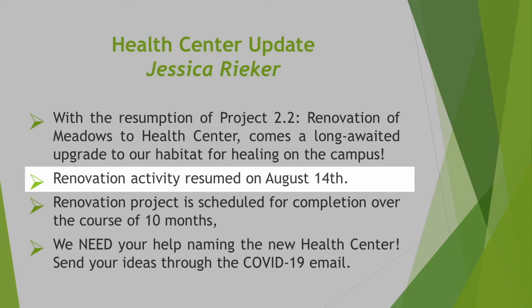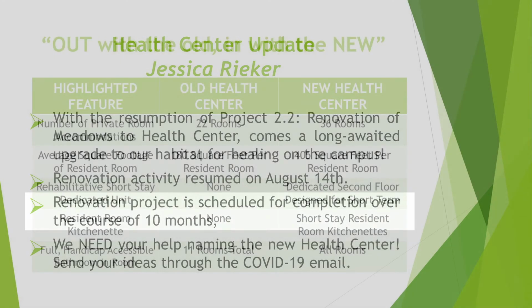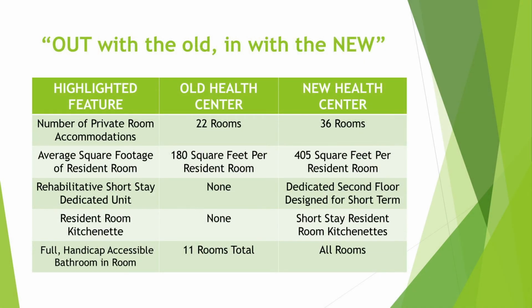We know how construction schedules can be a little bit unpredictable, but if you add about 10 months, we should be welcoming new residents into our new health center building. And so you'll see with the slide entitled Out with the Old, In with the New, I've highlighted 5 exciting new areas that will see a considerable upgrade in amenity and offering for our new health center, and we're just so excited to welcome change.